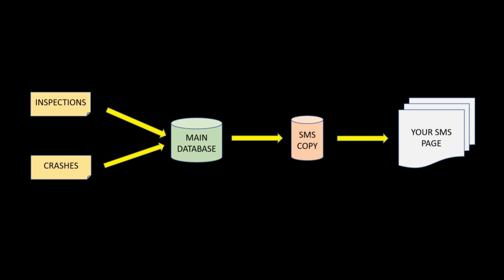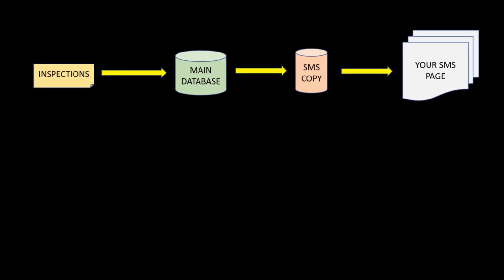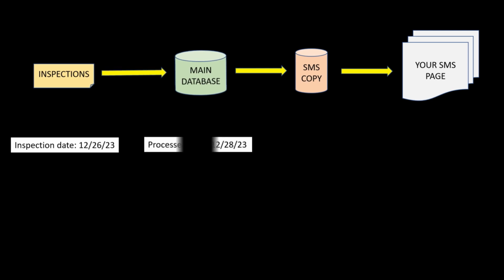Now, let's go through a couple of examples to show you what happens time-wise. Say the inspection was from 12/26/23. You have a copy of that inspection. You know it happened on 12/26. Electronic records take 2 to 3 days to get uploaded and processed by the main database. So the date there is 12/28. By 12/28, that inspection is in the main database, part of FMCSA.